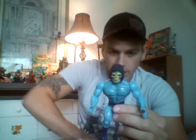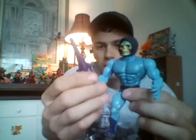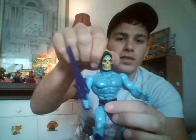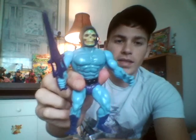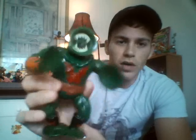I also have his hard-to-come-by sword. There you go. And this is a soft head, and his head is in really nice shape. His legs are in good shape, too, so he stands. So I have the 1981 Masters of the Universe, very first Skeletor. 1984, the very first Leech. And these are in really nice shape. This is the one where you push it, and it'll shoot water out.